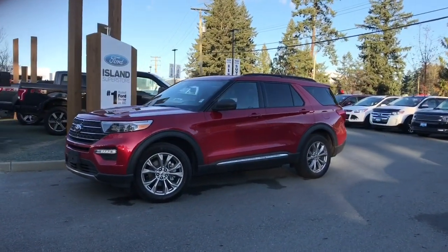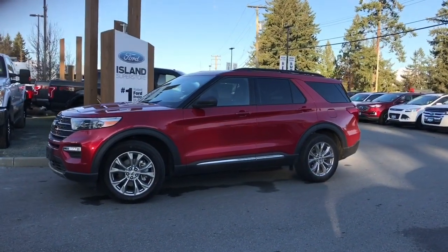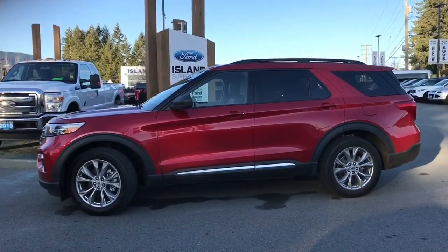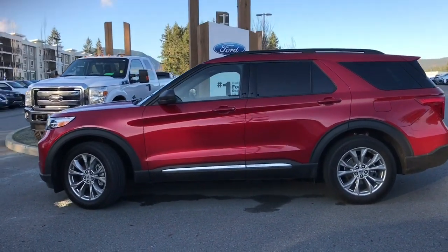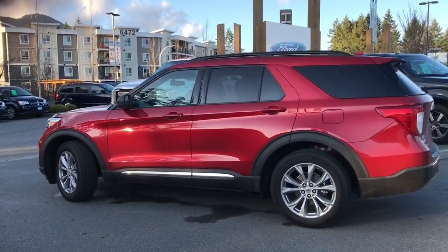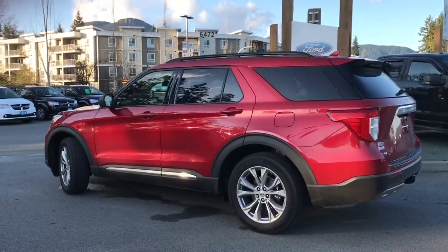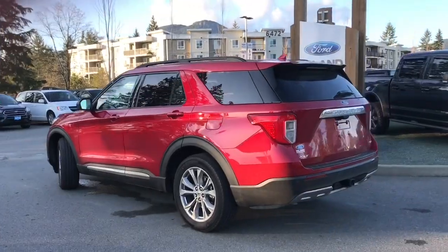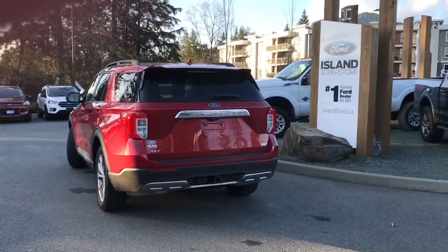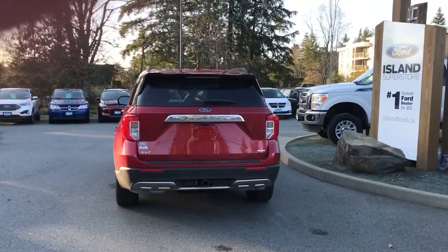Today we're looking at a 2020 Explorer XLT in rapid red with black leather interior, seating for 6, 4 doors and a hatch, with a 2.3-liter EcoBoost engine, and it's an all-wheel drive with an automatic transmission. It also has a cold weather package with a heated steering wheel, twin panel moonroof, navigation, as well as having a backup camera and sensors, and a class 3 trailer tow package.